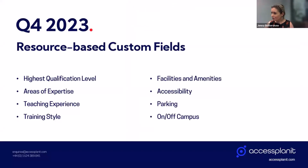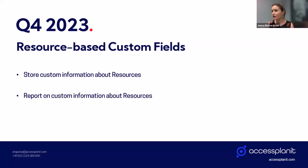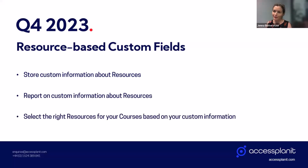So as I mentioned, with every custom field that you get created, excuse me, you'll be able to store the information about your resources, report on it. So whether that's through your dashboards, whether that's through report writer, report engine, you'll be able to report on that information. But then probably most importantly, using it to select the right resources for your courses.